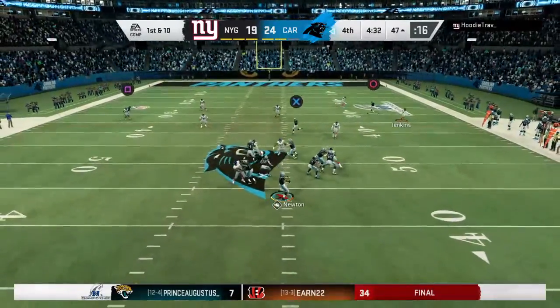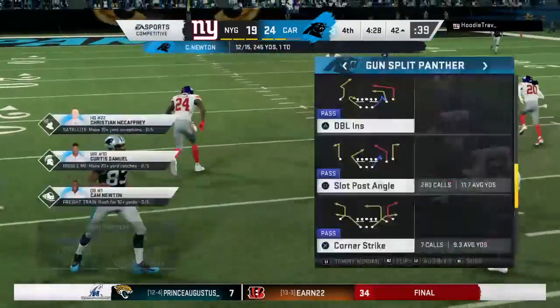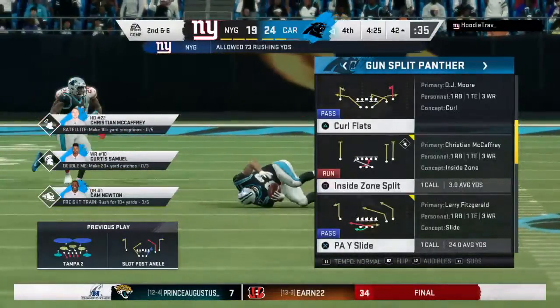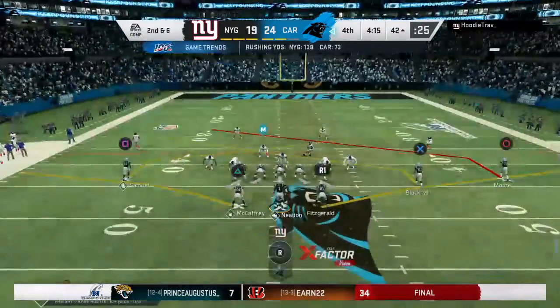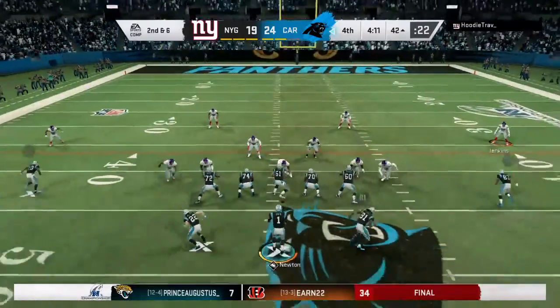On 1st and 10, Newton, and a quick throw here, that's complete. That throw good for 4. It's 2nd down. When you see zone defense and you know you've got a drag route on as your primary call, you've got to be really careful as a passer about how far you let your guy go because he might wander into some tough coverage.